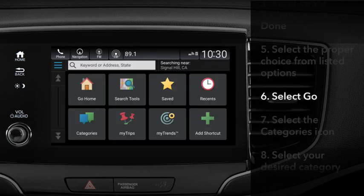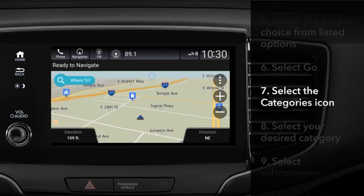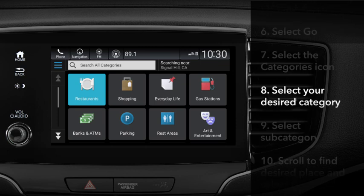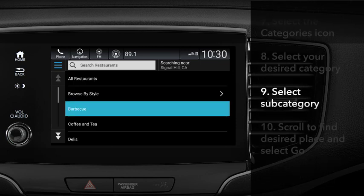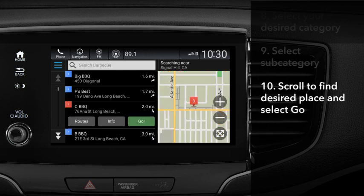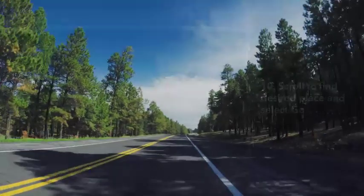If you don't know the street address, try touching Where To and the categories icon. Let's use restaurants as an example. Touch that icon, then narrow your search by touching a subcategory. Scroll down the list of places that appears, touch the desired restaurant, and select Go.